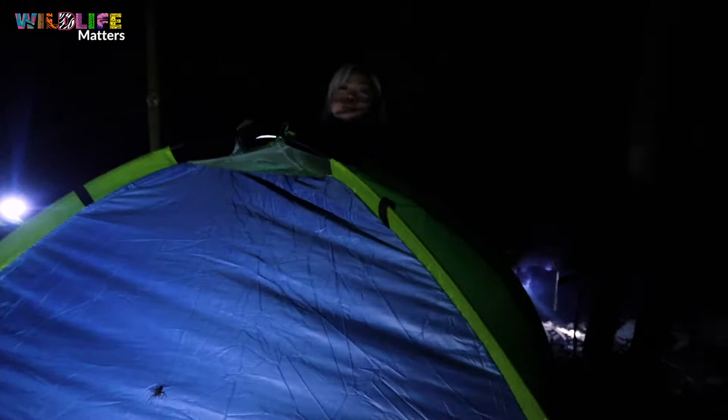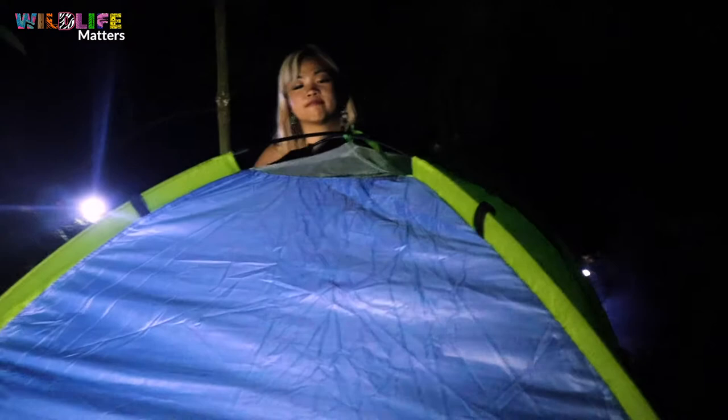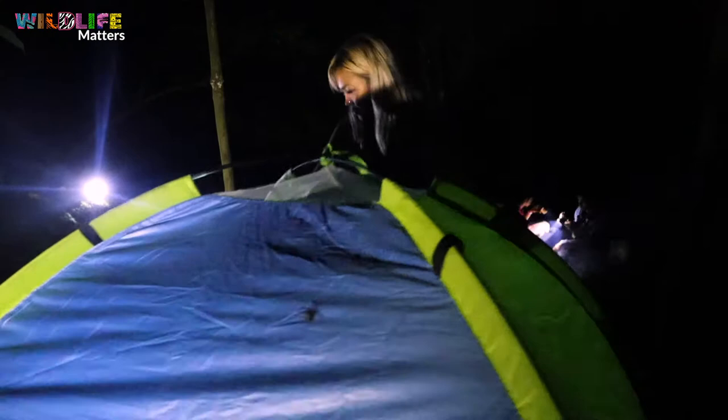Okay. Also make sure that you tie this part up so that it doesn't get uprooted. Wait. There's a visitor. Spider. Okay, alis ka na dyan.